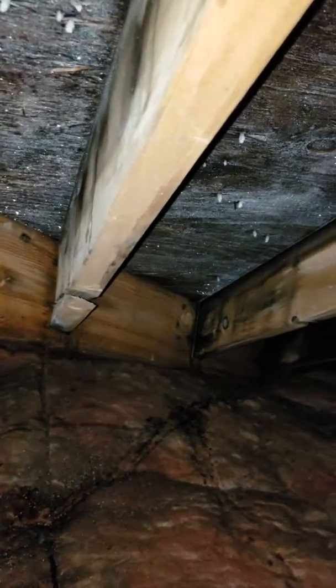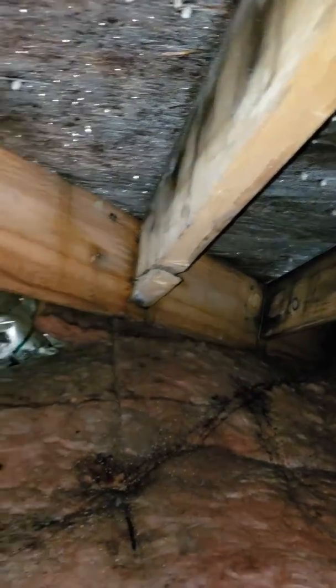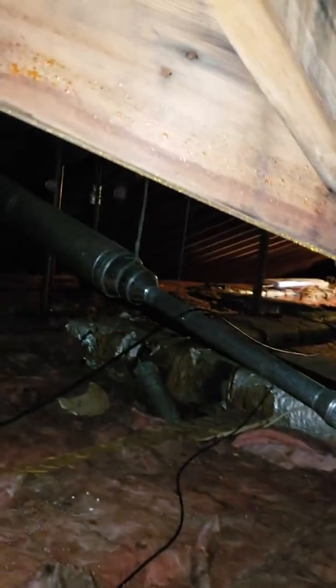We probably need to increase the intake of this place. All of your ductwork's up here, it's not covered nearly enough. So you've kind of got a lot of things fighting against you. I actually can't believe this hasn't happened before. But you can see that black line.